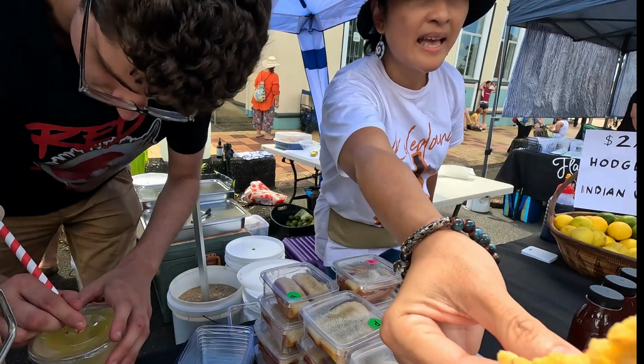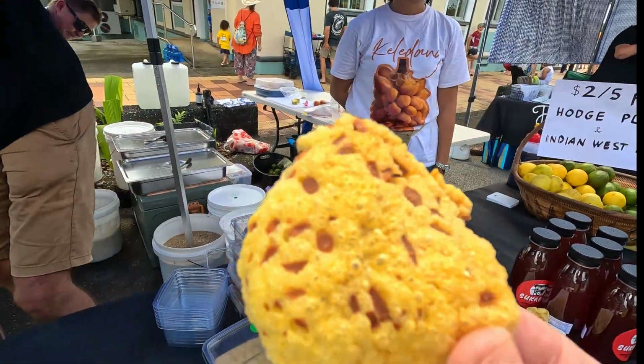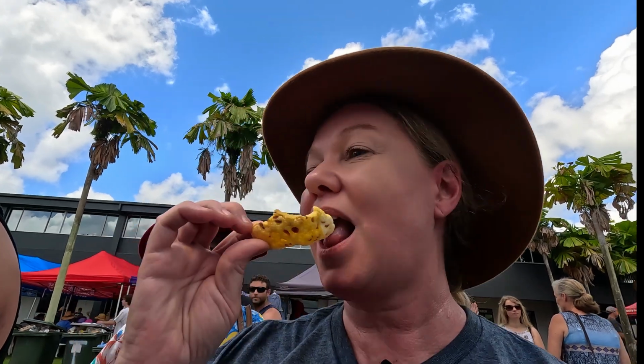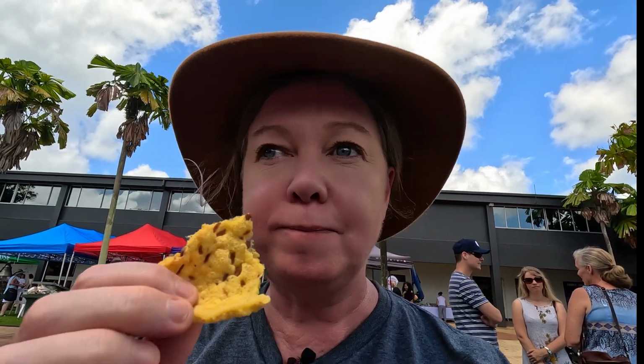What's this one? This is fermented soybean crackers. Fermented soybean crackers. This is cookies. It's got a really fermented flavour. Absolutely beautiful. Vegetarian people. It's almost got like a sour flavour to it because of the fermented.